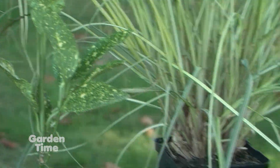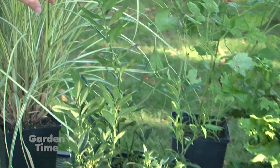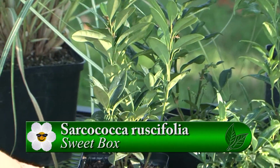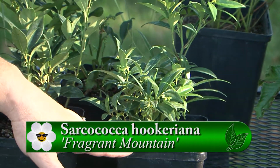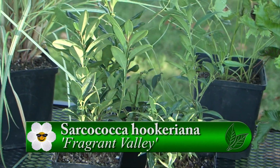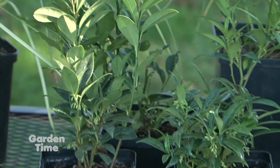And then, other ones that are great for shade that have the early blooms are the sarcococca. The sarcococca. So I have 3 different ones. The one in the back, this is ruscifolia. It tends to be a little taller and more open. And then this is Fragrant Mountain and Fragrant Valley. So this is 2 to 3 feet high and wide. This is like 1.5 to 2 feet high and wide. They all have beautiful fragrant flowers. I mean, you don't see the flowers, but the fragrance is amazing in January and February. These have a much more compact habit. This is much more open.